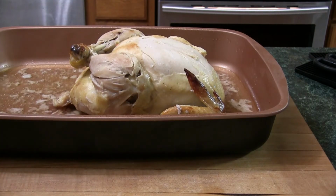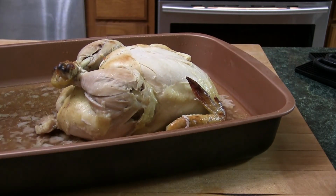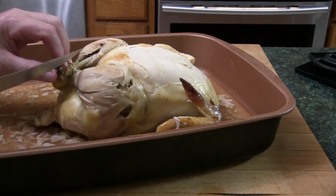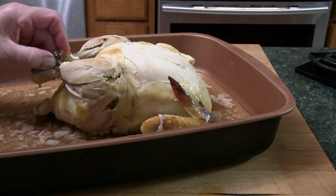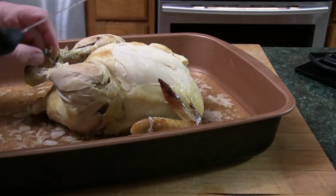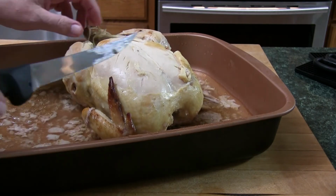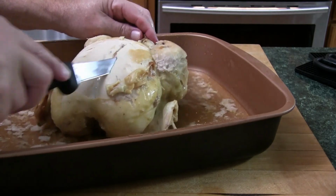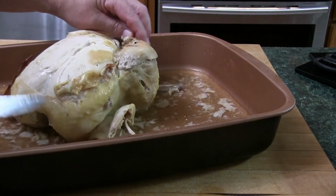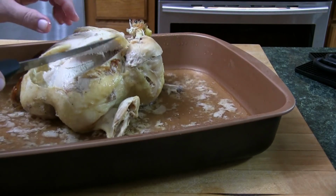Okay, so here it is after everything has been said and done. And like I said, you won't want to cook this bird and serve it like this because it's totally unpresentable. It's not browned at all. I'm going to cut right into the breast, and that's a very good indication whether it's juicy or not, because the breasts dry out very quickly.